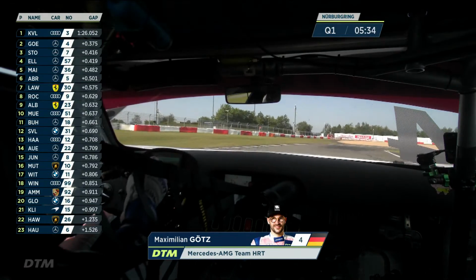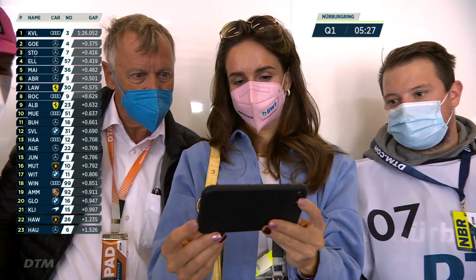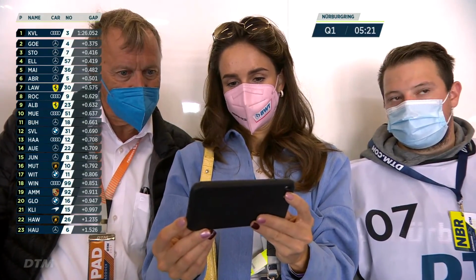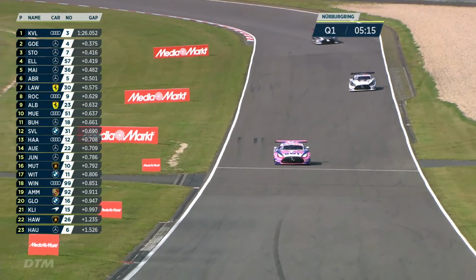Max Götz is out then. He's looking for his first DTM pole position. He's been a race winner, but not yet a pole sitter. Big gap, 1 minute 26.052 at the moment. This is the biggest gap, potentially, or one of the biggest gaps we've had in qualifying.